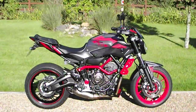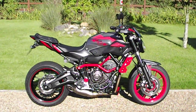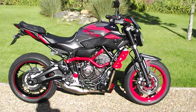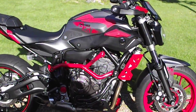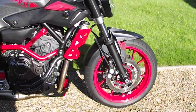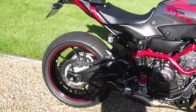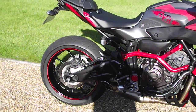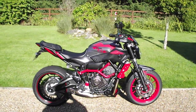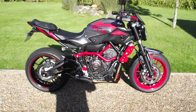Just step back a little bit to step out of the shadow. Really lovely looking bike with a contrast of black and red frame spars, red front wheel and a black rear wheel. Now this particular bike, as I say, she's a one owner from new, 6,000 miles, registered earlier on this year, with a host of accessories.